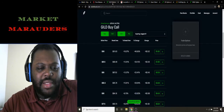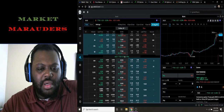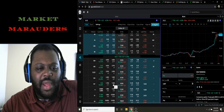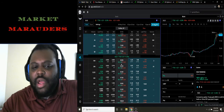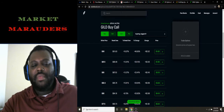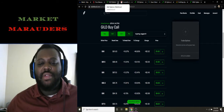So let's see, strike price $90. Okay, yeah. So strike price $90 to $80. So you buy a call, and it looks to be between 150 and 380 on this side. So maybe a little cheaper on the actual Webull side, but easier to understand on the Robinhood side. So, there are advantages and disadvantages to both.